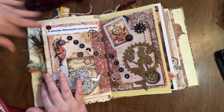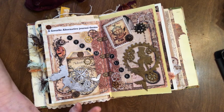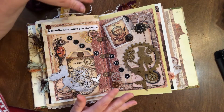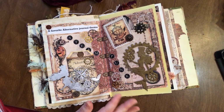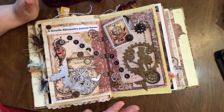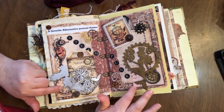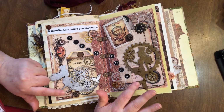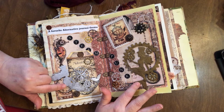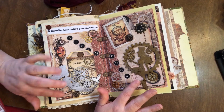Number 3, a favorite alternative theme. I love steampunk. I love mermaids. So generally I will do a steampunk theme, but ever since Graphic 45 had the steampunk mermaid under the sea packet, I have been all about some steampunk mermaids. I know everybody's going to wonder where I got these die cuts from. These die cuts have been in my stash forever. I don't remember where I got them. If I figure it out, I will put it in the notes, or I'll mention it in a future video.